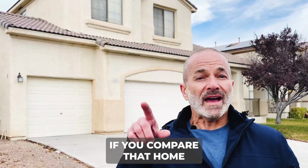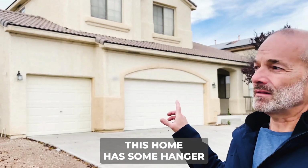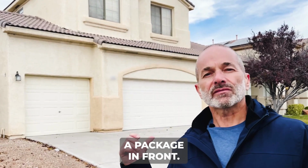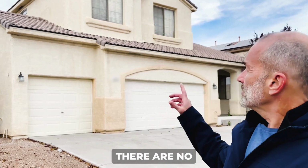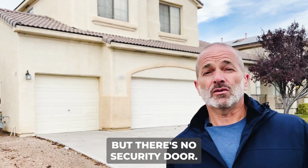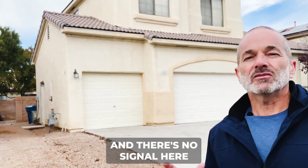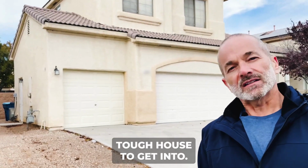If you compare that home to this one, this home has some mail hanger thing on the door. Doesn't look like anyone's picked up that mail. There's a package in front. So that kind of tells me maybe no one's there right now. There are no security cameras. If you look on the side here, there's a door into the garage, but there's no security door. If you look at the gate, that gate is not locked, and there's no sign here that says, I have an alarm, I have a dog, this is gonna be a tough house to get into.